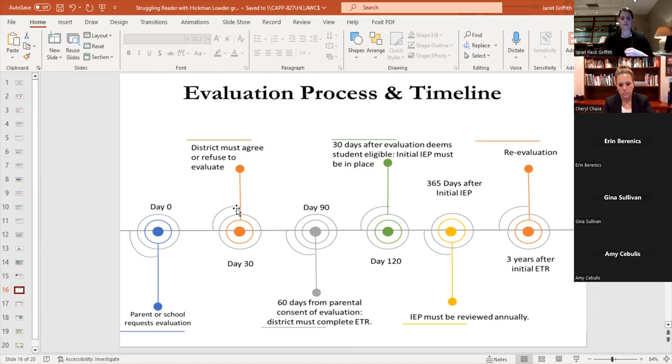And then you'll see from day 30 to day 90, the district has 60 days to complete those assessments. And those are completed into what is called an evaluation team report, one of the many acronyms we deal in all the time, also called an ETR. And so once that report is completed, the team will come back together to review that report together and determine whether or not that student is eligible for an IEP.